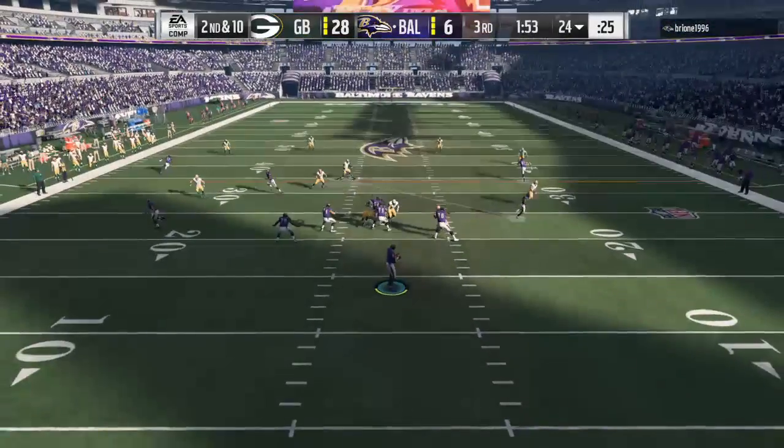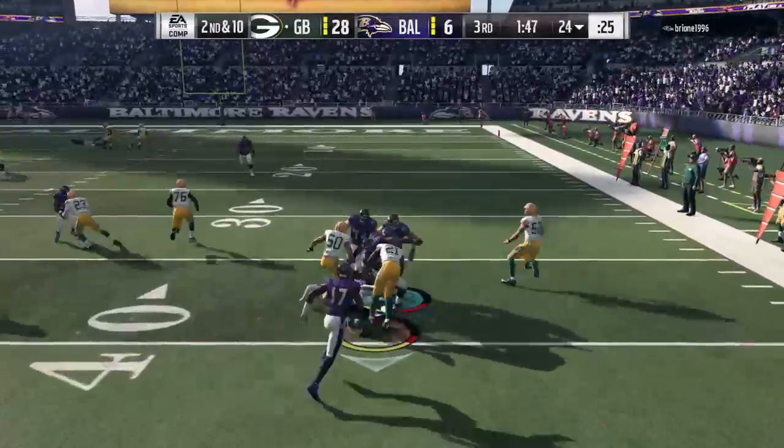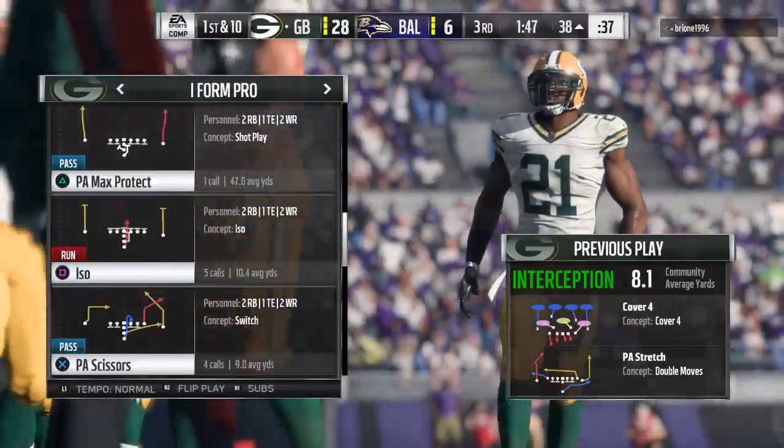Operating off play action. Flacco. He's going to wind up and air it out. And his pass is intercepted for the 4th time today. And it's Clinton Dix with a pick. And this one will be returned to right around the 38-yard line.